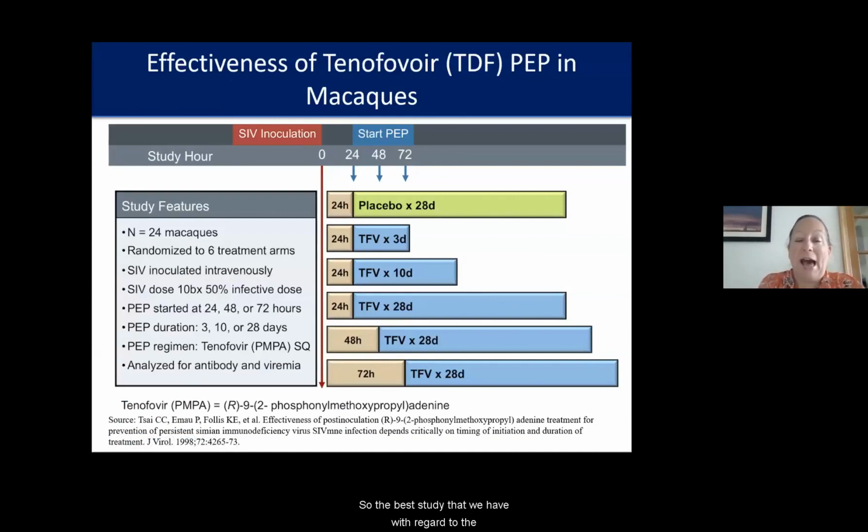So the best study that we have with regard to the effectiveness of post-exposure prophylaxis, that's not simply a case control study, but rather a prospective study, was done using tenofovir, the TDF version of tenofovir, in macaques. In this particular study, there were 24 macaques that were randomized to 6 treatment arms and received inoculations of simian immunodeficiency virus at 10 times the 50% infective dose. And they were started on post-exposure prophylaxis with tenofovir at either 24, 48, or 72 hours. And this was continued for either 3, 10, or 28 days.